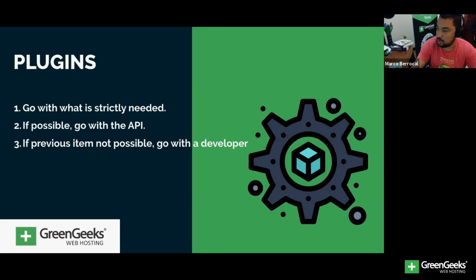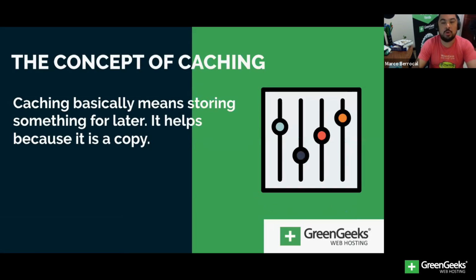We are going to review a few tools out there, okay? But first, I'm going to explain that we're going to need to cache things. So I'm going to explain what the concept of caching really means. Caching basically means you're going to store something to use for later. It helps because it is a copy. So think of this scenario: let's say people go to your homepage and they download that stuff and they put it in the browser and they start surfing your website.